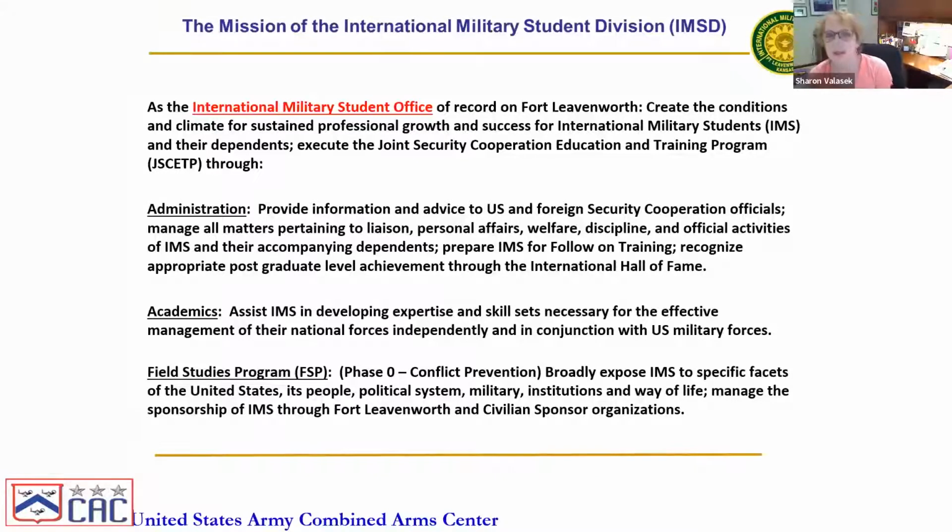Okay, so this International Military Student Division, and the point of this is what I touched on. The International Military Student Office, it says of record, on Fort Leavenworth. They're really the owners of the program. They have complete responsibility for the international officers that participate in the program. So they provide... the program is made up of administration, academics, and then field studies. And the academics part is the classroom studies that the officers will be part of.